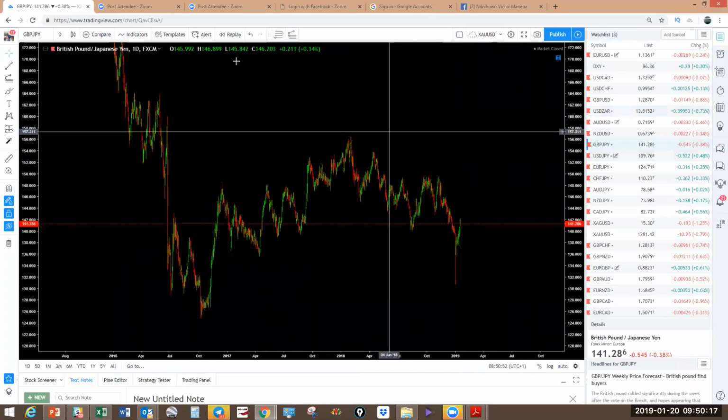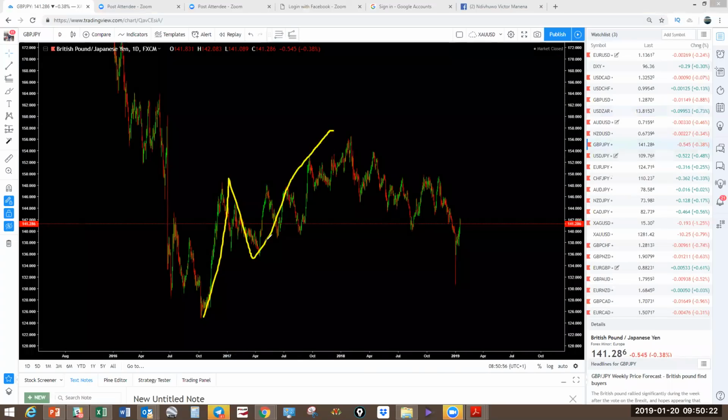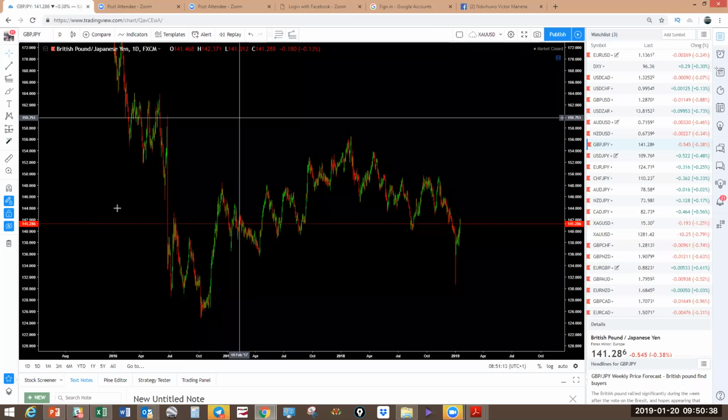Pound yen is an 8, 1, 2, 3 move. Now we're reversing. We've made a passing move. I said last week, if you keep getting corrective structures, keep taking it to go and retest the 156 area. Any corrective structure on this, you keep buying it.